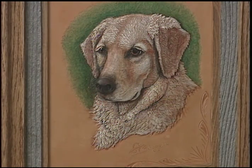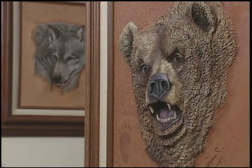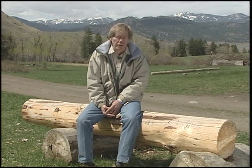Anybody that's ever bought a piece of my artwork has always come back and said, you know, when I hung that in my house, I get more comments on that than any other piece of art I have. And that really makes you feel good. Jan is trying to increase the number of leather artists. He teaches a class in sculpting leather and creating three-dimensional art.